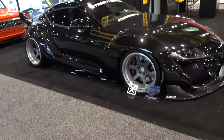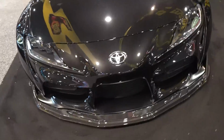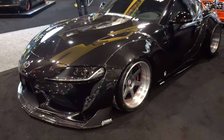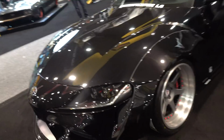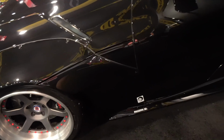Alright, so this is going to be the first little walk around. I'm actually able to get to this thing after hours because it's so busy in here during the day. Man, this thing looks freaking sick. It's just crazy to see how the 3D printed body kit was the other day in his video, then seeing all the primer, and then to actually see it all sanded down, blocked down, fitted to the actual body. Looks really sick.